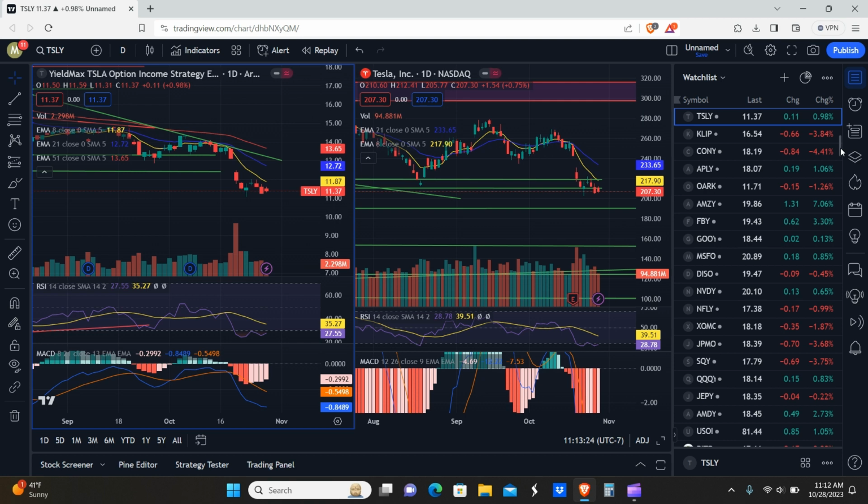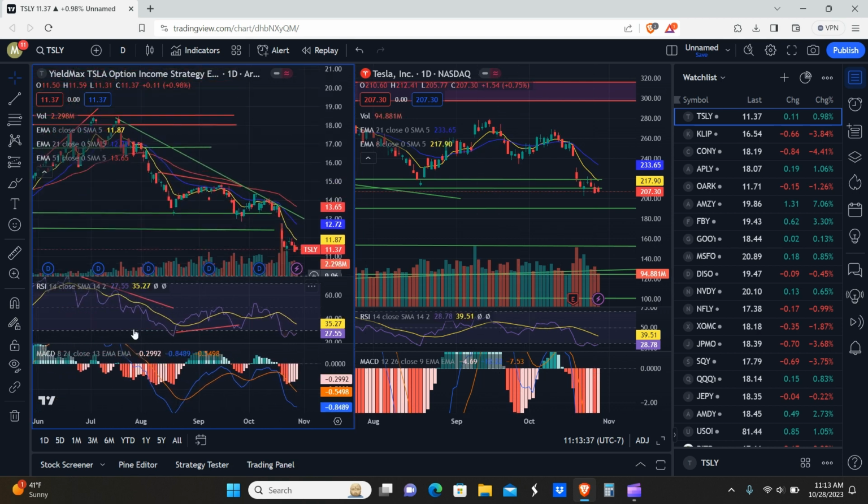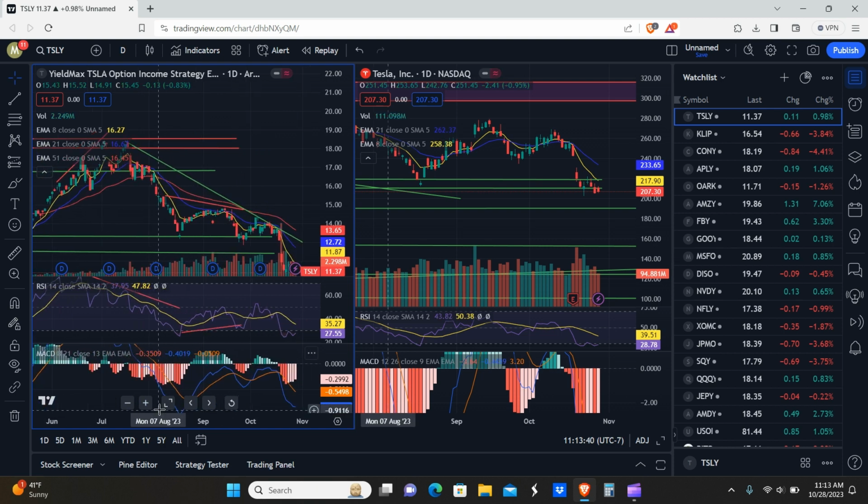Now, I did want to caveat this. We may or may not be able to cover every single ETF by YieldMax, and the reason being is because they have a lot of them. So we're going to try to do the best we can here. Okay. So let's take a look at the overall charts to see when the most bullish days were for the YieldMax ETFs.